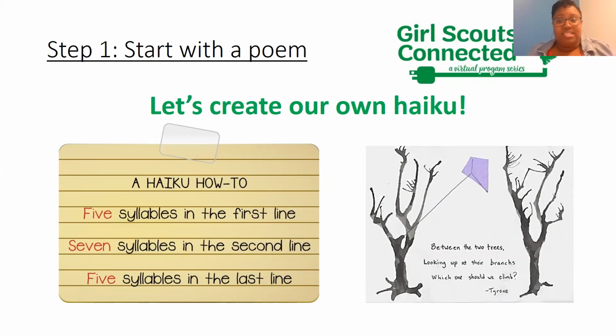And ladies, I do want to say, if you're having any issues with connecting it to nature, you do not have to do that, since this is our first time for most of us starting this. So if you want it to be about something else, that is totally fine.